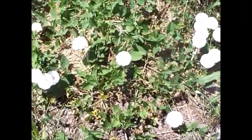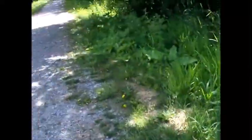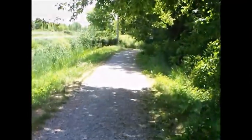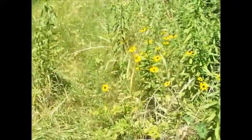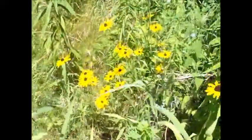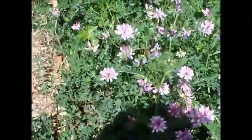Here's some nice flowers. Little frog on the path. See, my videos aren't all disgusting bugs and amphibians and reptiles. Just 90% of the time. Some milkweed.